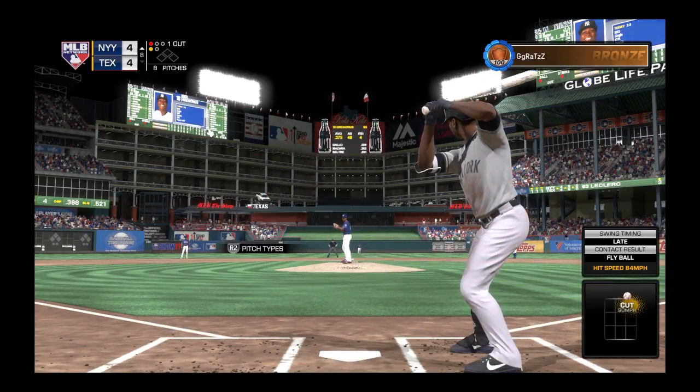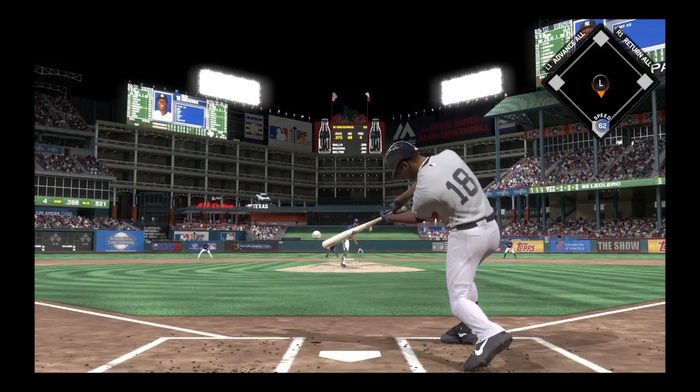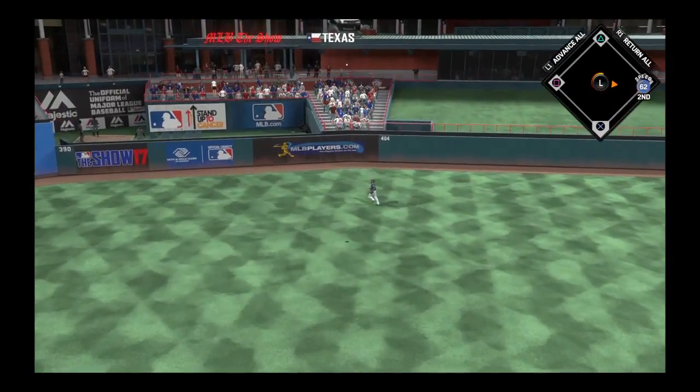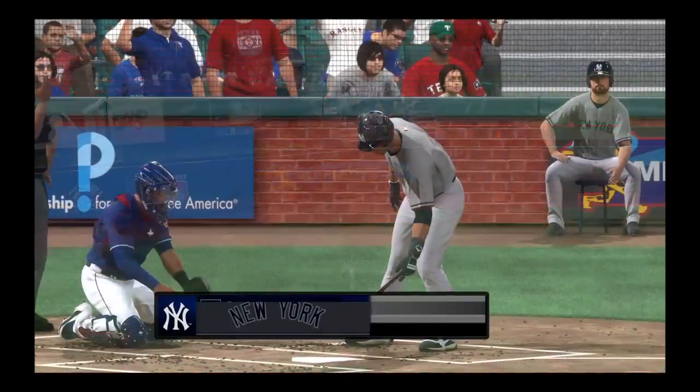This is not the time to just groove one right down the middle. Here's the 1-1 delivery. Lifted in the air out to center field. Chasing after it is DeShields. He gets there and makes the play for the second out of the inning.